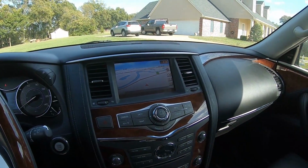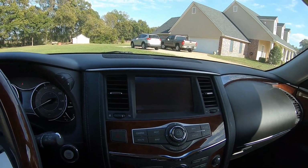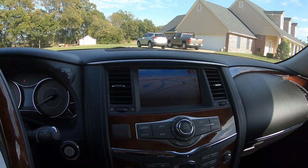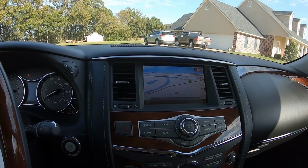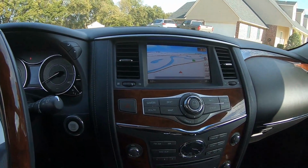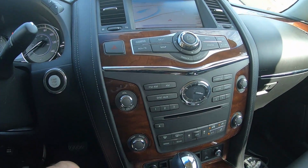Now, I wanted to change the angle here so we didn't have quite so much glare. I've noticed with the angle of this screen, sometimes you do have quite a glare on that screen. Tell me if you own one of these QX80s, if you've had that same experience, and what your thoughts are on that. Now, we'll look at the screen a little bit closer in just a minute.